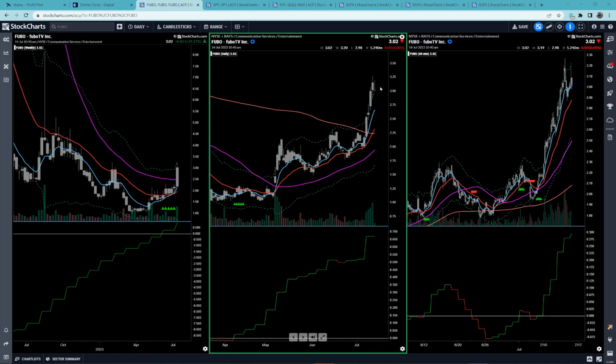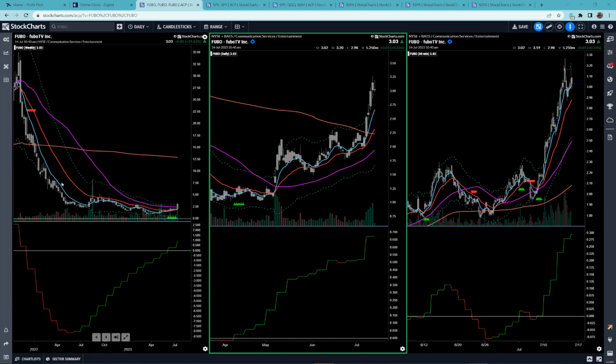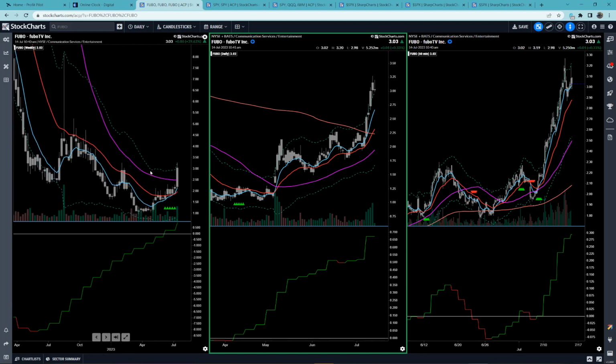I love this, but you really don't want to be buying FUBO up here. If anything, you probably want to take a few chips off the table if you are already in a name like this. This is good stuff, but it's kind of a signal that it is likely to pull back somewhere around here. Best case scenario, you go sideways for a little bit, but even sideways can roll over and start moving down. The other thing is you can see on the weekly chart, you're coming right up into that weekly third ATR, and so that's just showing how extended things are.